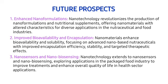Nanotechnology extends to nanosensors and nanobiosensing, exploring applications in the packaged food industry to improve the treatment and enhance overall quality of life in the health sector applications. The nanobiosensing study is also done on bioactive compounds like antigens, antibodies, etc.